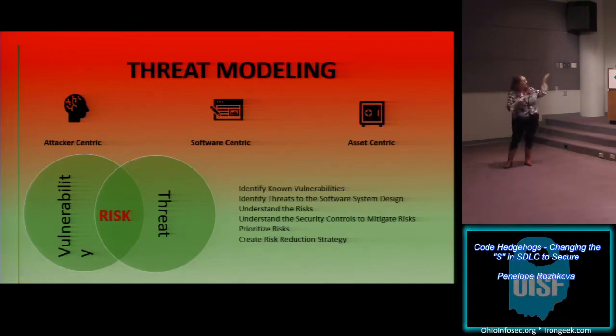And so giving them a sense of the thoughts that are going through the attacker's mind, and what comes up to the surface for what you are creating. It gives them the background to understand how to identify the known vulnerabilities and the threats, and how to understand these risks. And then they can start deciding what security controls, besides input validation, which should just be automatic, they should put into place.